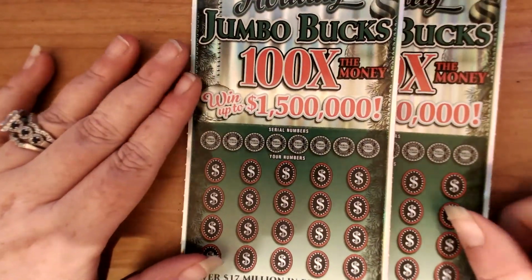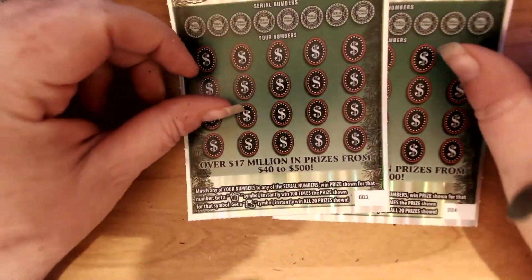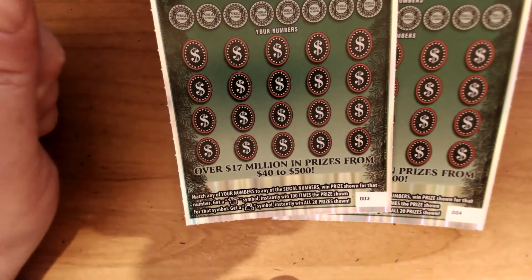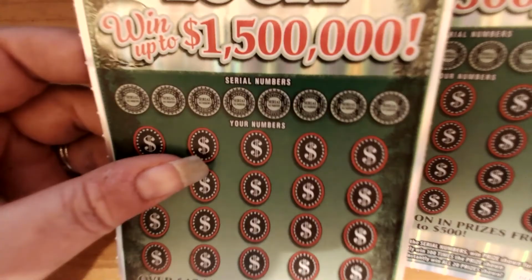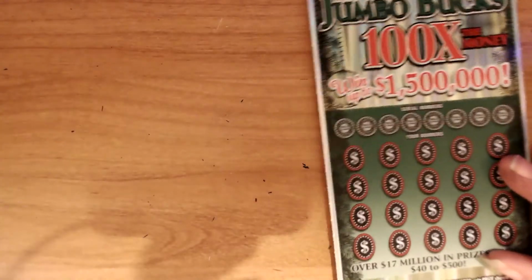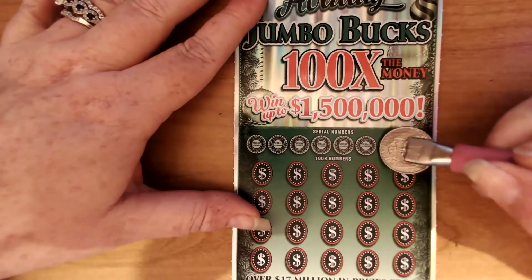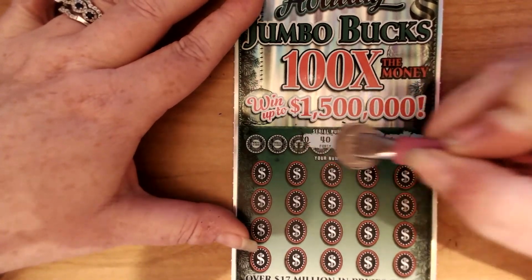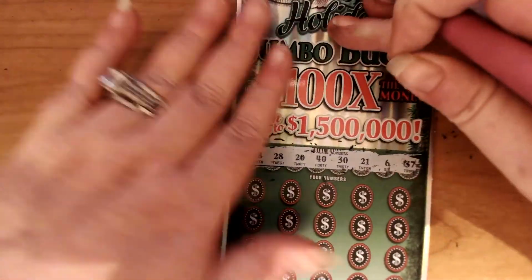And moving on to the holiday jumbo box, 100 times the money. We've got 3 and 4 looking for a gift, get 100 times, and a stocking, all 20 prizes, which is still kind of 20 times. Yep. Making sure I was grabbing the right one. We're going to start with number 3. 37, 6, 21, 30, 40, 20, 28, and 18.